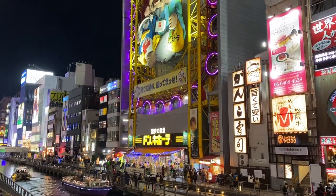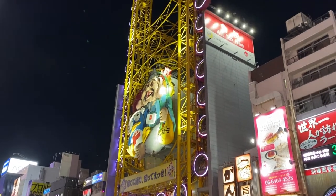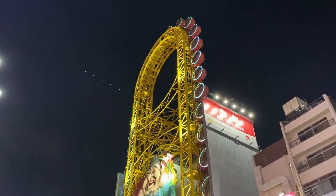To go on the Ferris wheel at Don Quixote in Dotonbori. There's this huge Ferris wheel that circles all six floors of the Dotonbori Don Quixote shop, and hopefully get some really good views of Osaka by night.